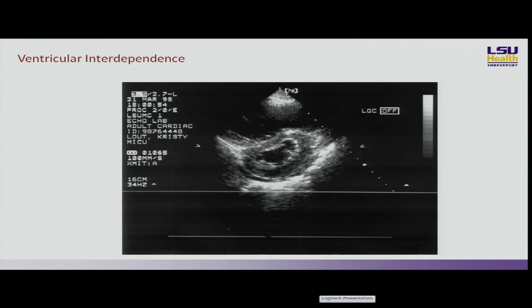I want to talk about ventricular interdependence because this is something that will allow us to pick up patients that if you give fluid to, you can kill. This is one of the few cases. This is a volume overloaded patient in terms of the right ventricle. This is the right ventricle here. It's huge. And when it can't expand anymore because of the pericardial sac, it pushes on the left ventricle.